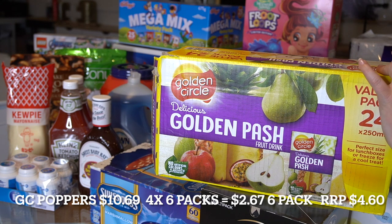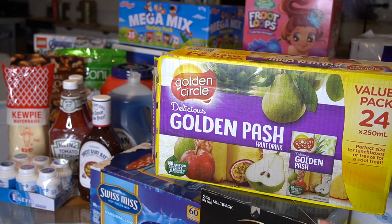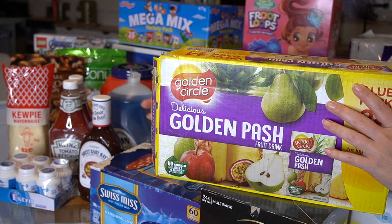These are the 24 pack of Golden Circle Golden Pash. The kids love these, and coming into summer, these are a must have just to put them in the freezer and just to use them as freezer bricks for their lunchbox, just to make sure that everything stays nice and food safe in their lunchbox.